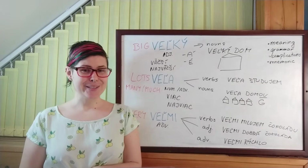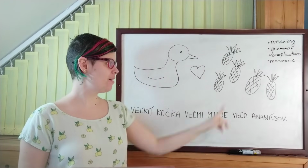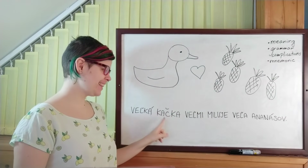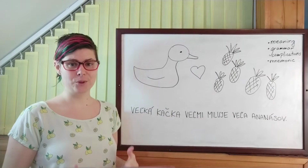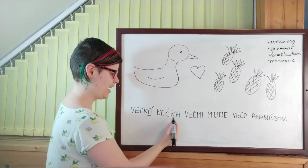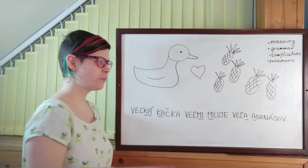So let's do the mnemonic. Veľká kačka veľmi miluje veľa ananásov. The big duck really loves many pineapples. And what makes it easy to remember is veľká kačka veľmi miluje veľa ananásov.